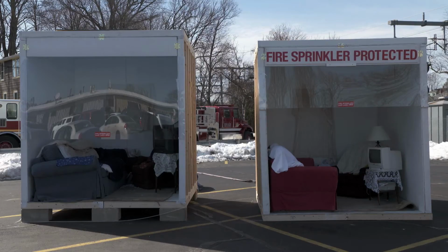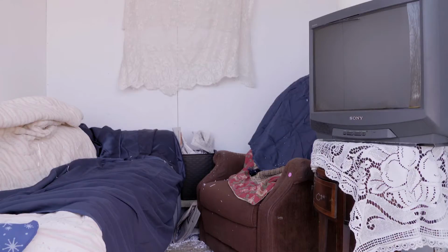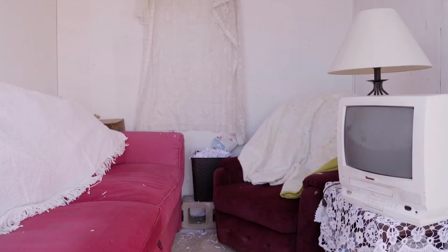We're going to narrate through the two burns. We have one that does not have sprinkler protection in it. That will be the one to your left. And the one on the right with the nice sign over the top has a single residential sprinkler head inside. They are both furnished as close to the same as we could get, with the Salvation Army donating some furniture and some bedding and such.